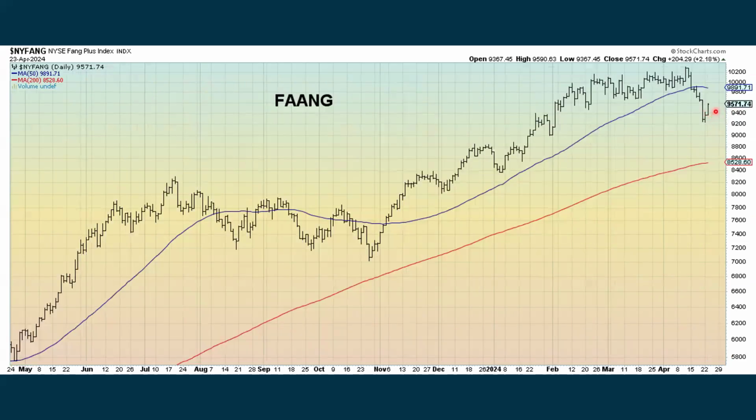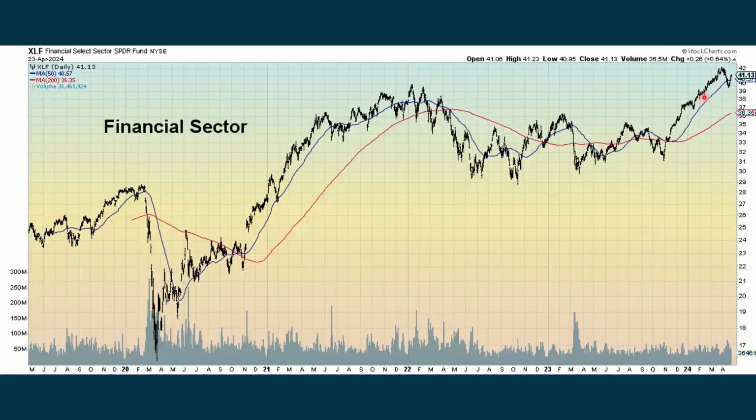The FANG index did bounce up over 2%, but we're still below the 50-day moving average. The financial sector, we're seeing some more follow-through strength here. We climbed above the 50-period moving average, and we're up 0.64%.